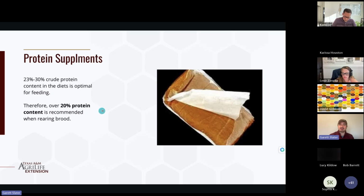If you do decide to make your own protein supplement, you can either put a pollen trap in your colony and make your own, or you can buy protein. But just remember that if you're buying protein from a store to make your own, sometimes that protein can have a lot of pesticides or things that are toxic to the bees. That's why it's really important, if you're buying a pollen source, that it's either tested or you're doing your testing already.